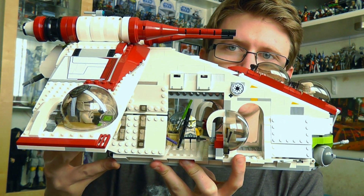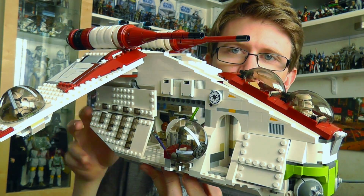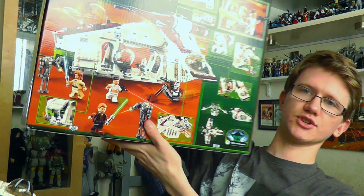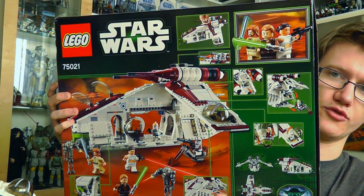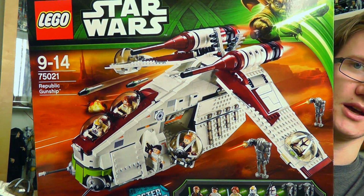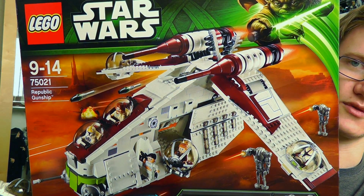So if you enjoyed having a look at the Republic Gunship, once again, set number 75021 from the summer 2013 range of LEGO Star Wars products. And once again, a big thanks goes out to the guys at LEGO for kindly supplying this set for this review.